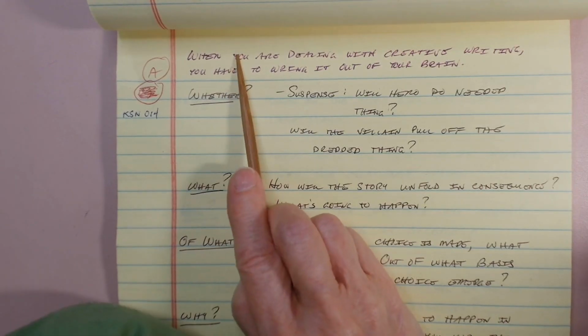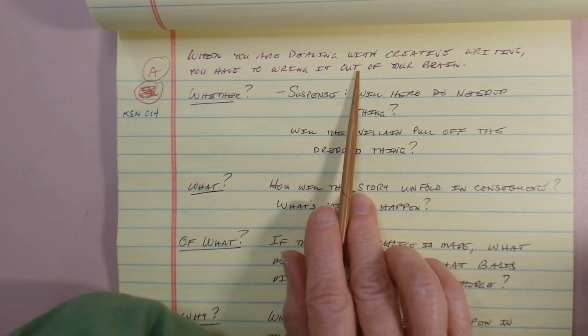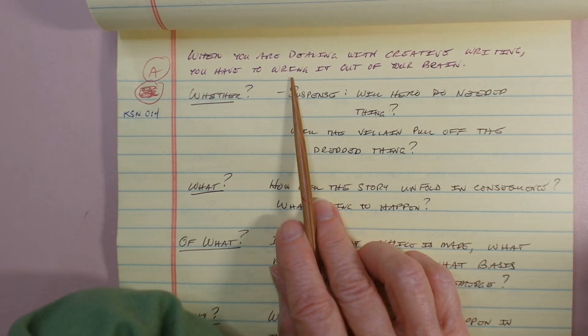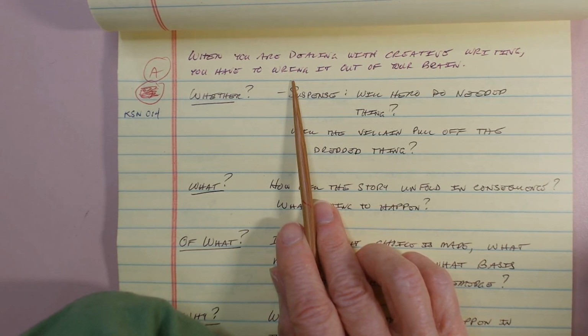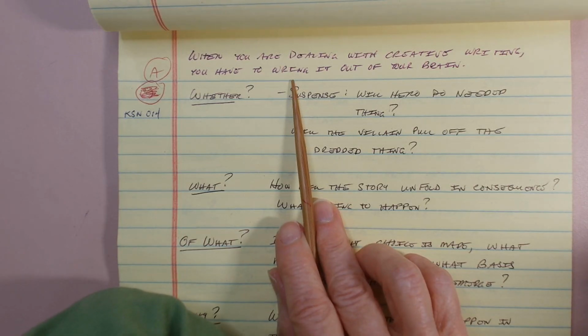Now here's a little zero draft note that I made while I was working on my newsletter. When you're dealing with creative writing, sometimes you have to wring it out of your brain. Well, you probably know what I mean. You stand there with your pen hovering over the paper and it's crickets. Well, that's where a question list comes in because it gives you something to think about. It's like candy to your subconscious mind. So questions provide enough specificity that you can interest your subconscious mind in the question and actually get some creative output coming out pretty quickly.